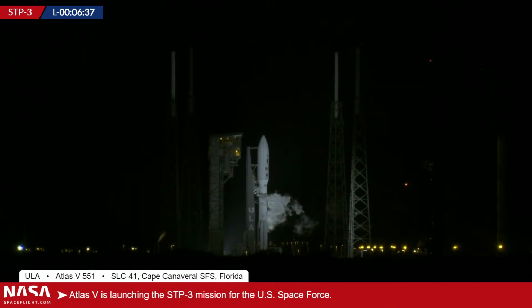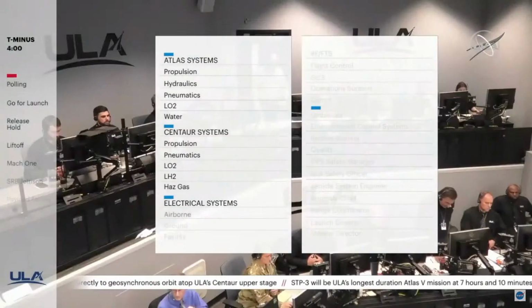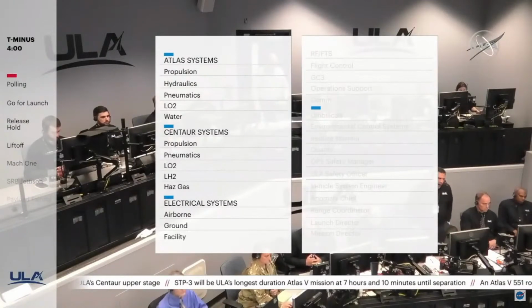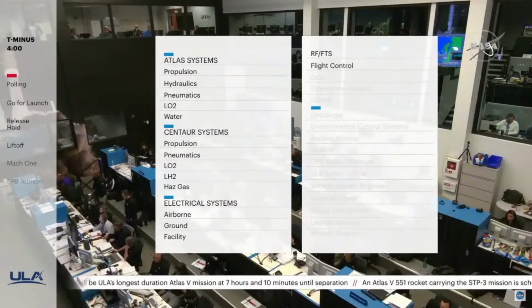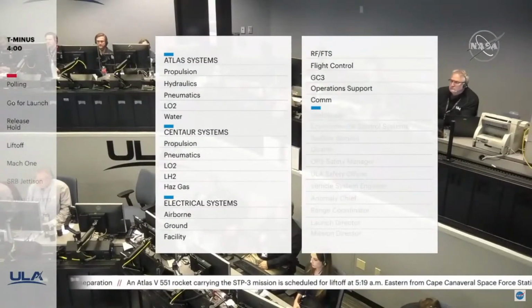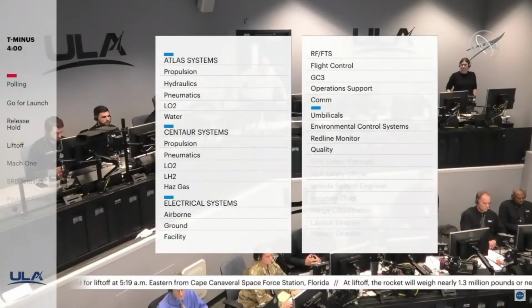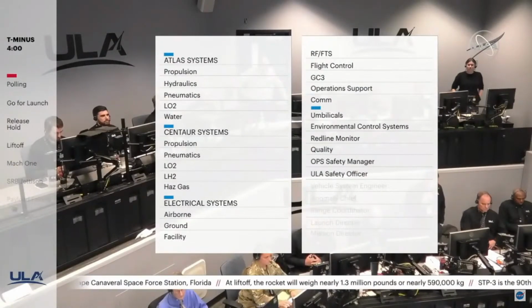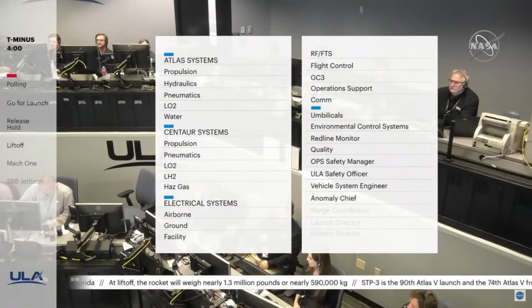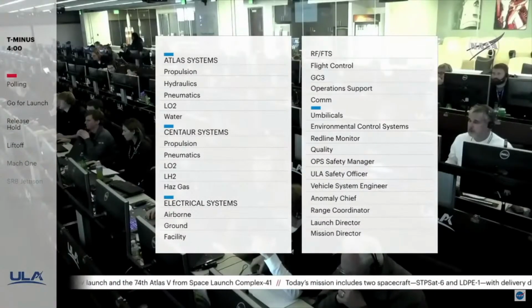Go. Centaur systems, propulsion. Go. Pneumatics. Go. LO2. Go. LH2. Go. HASGAS. Go. Electrical systems airborne. Go. Ground. Go. Facility. Go. RF FTS. Go. Flight control. Go. GCQ. Go. Operation support. Go. COM. Go. Umbilicals. Go. ECS. Go. Redline monitor. Go. Quality. Go. Op safety manager. Go. ULA safety officer. Go. Vehicle system engineer. Go. Anomaly chief. Go. Range coordinator. Clear to proceed. Launch director. Launch vehicle is ready to launch. Mission director. You have permission to launch. Proceeding with count.